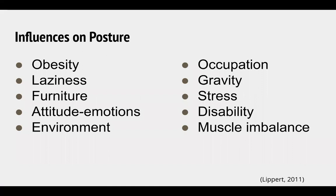Besides having a stroke, there are different influences which can cause your posture to be either good or bad.